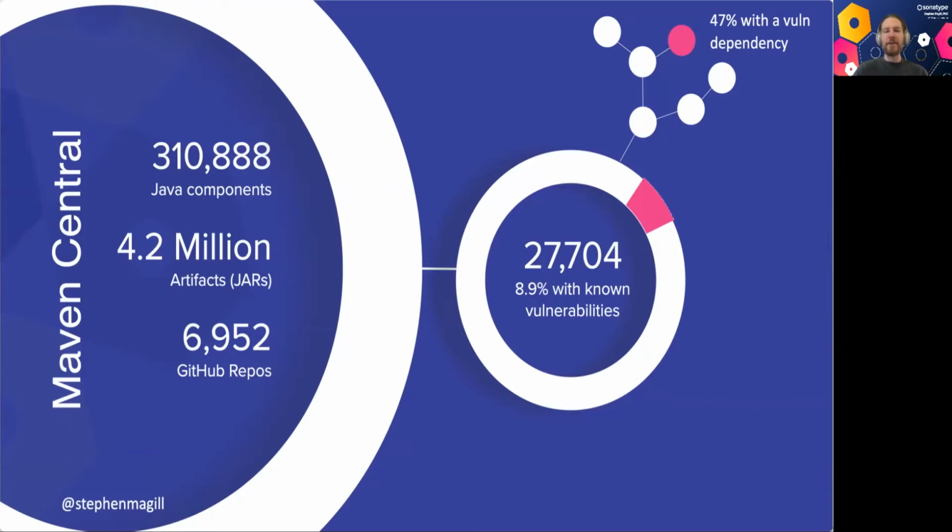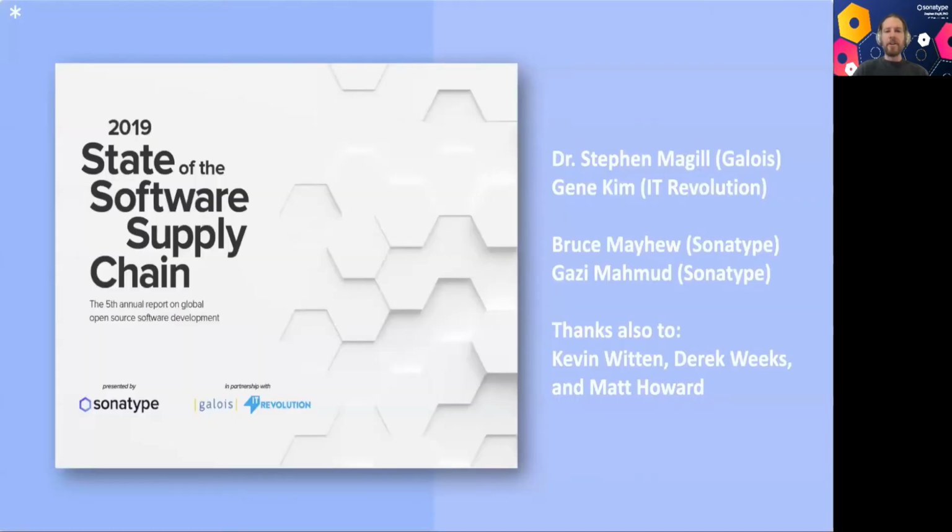And the question is, what leads to those? How can you predict which of those components are going to be secure? Vulnerabilities happen, right? But it's really about how we respond to those. So how can you be sure that you're in a position where you can be responsive to security vulnerabilities that come out?